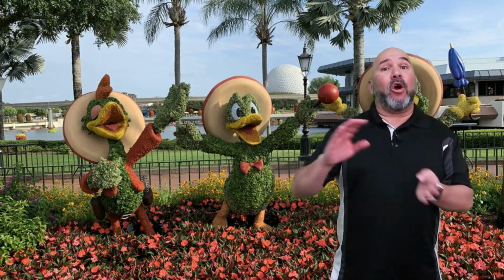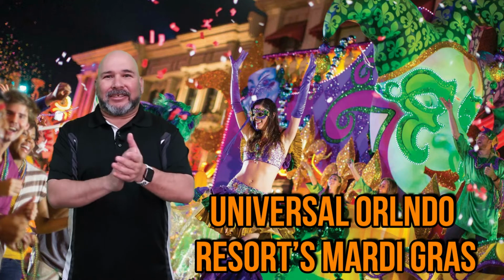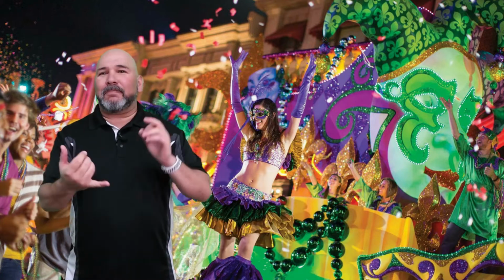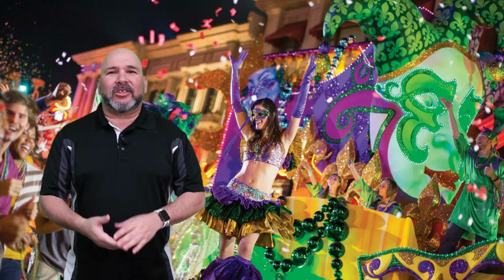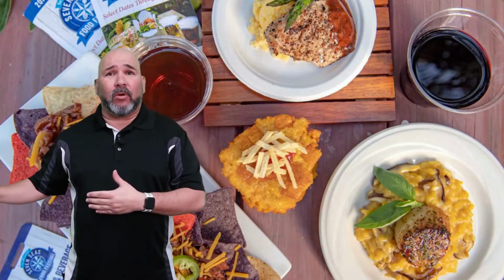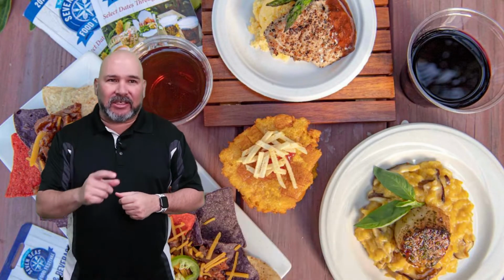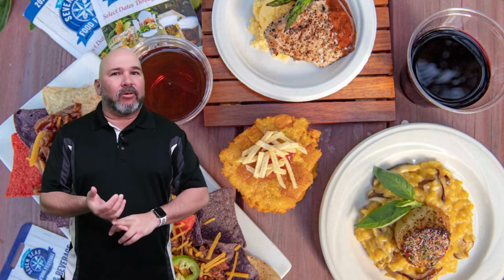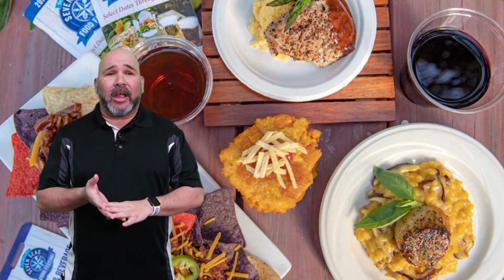Now, let's jump over to Universal. We still got Mardi Gras going. Yes, Mardi Gras. We still got the bands, the live music, the food, the drinks, the good times at Universal Orlando. Let's go to SeaWorld. We still got that Seven Seas Food Festival, okay? You can still get all the great food. They have great bands, but those are on select days, okay?